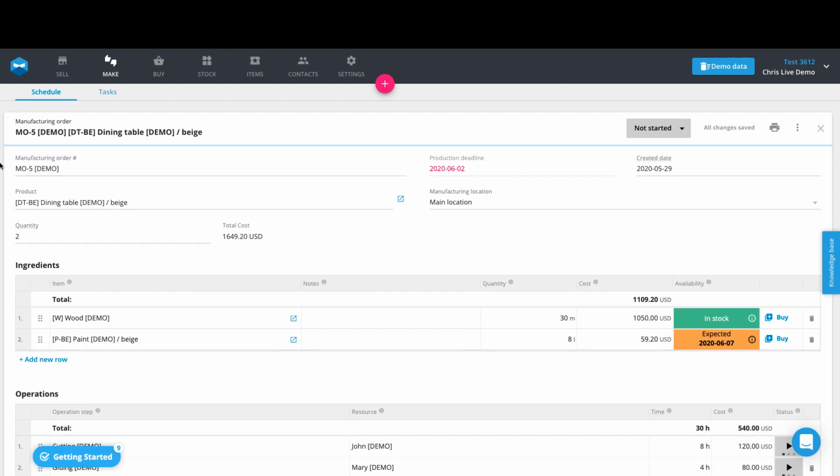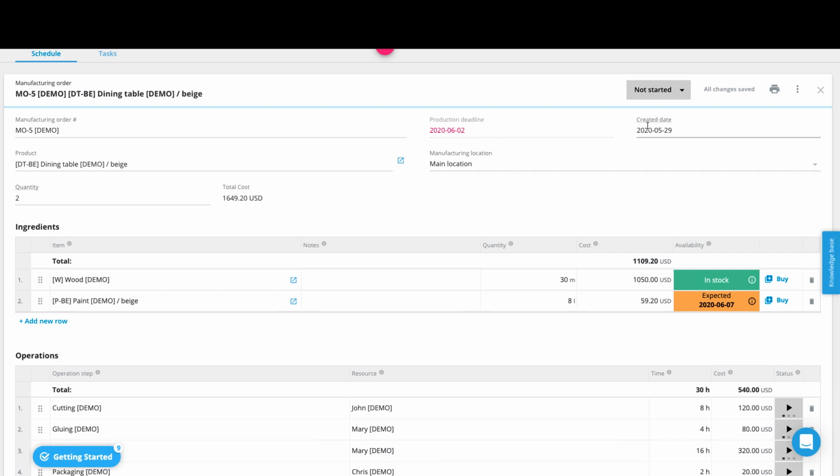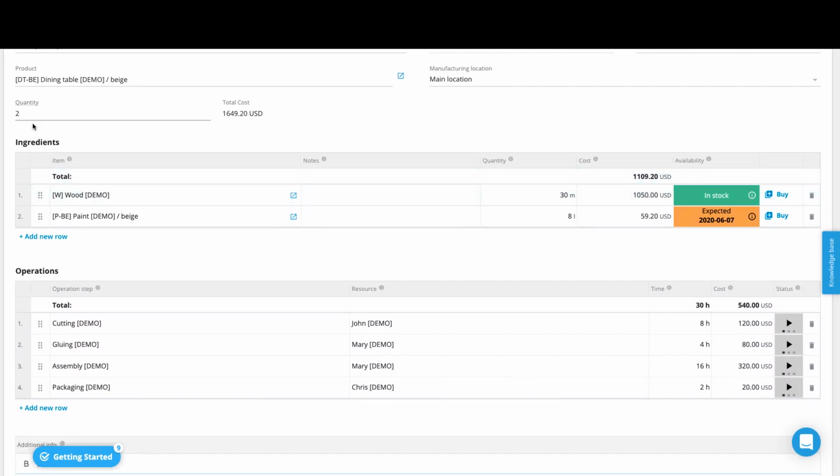So inside of a manufacturing order, you can see there's a lot of information here. Manufacturing order number, everything you see on the main screen, inclusive of a total cost, a production deadline and creation date, as well as its manufacturing location, where that manufacturing order is being performed. You can change the manufacturing location, and it will actually commit or demand raw materials from that specific location if it is adjusted.